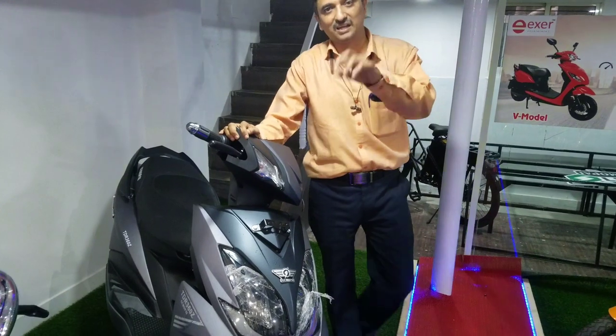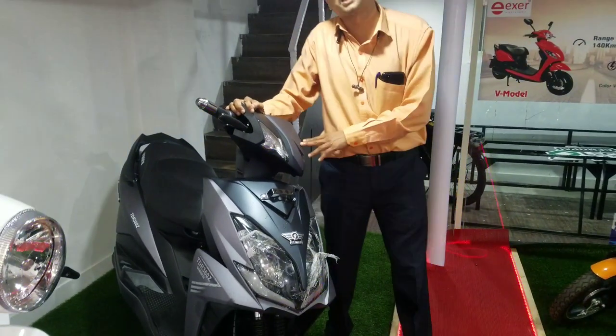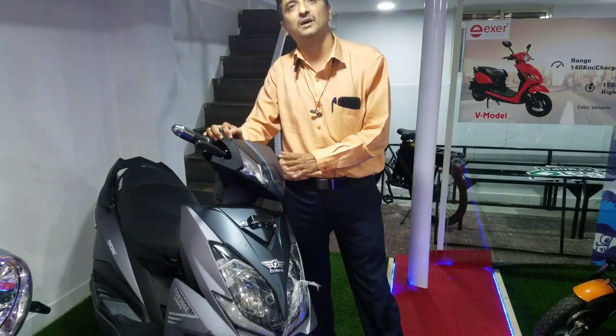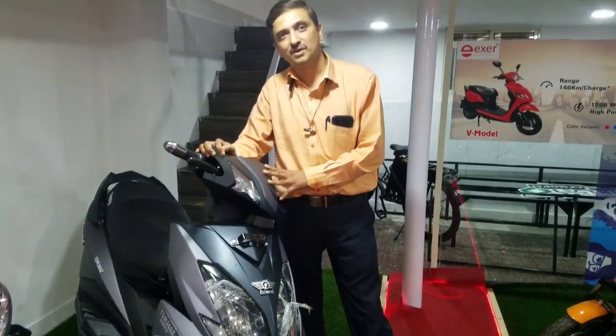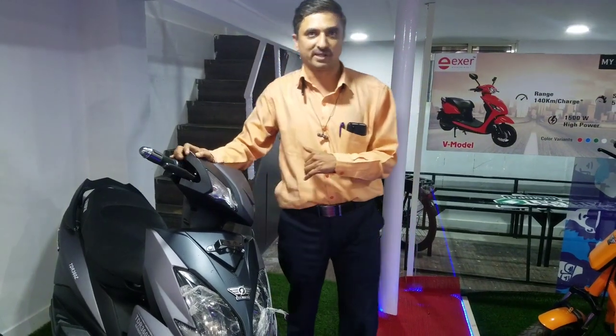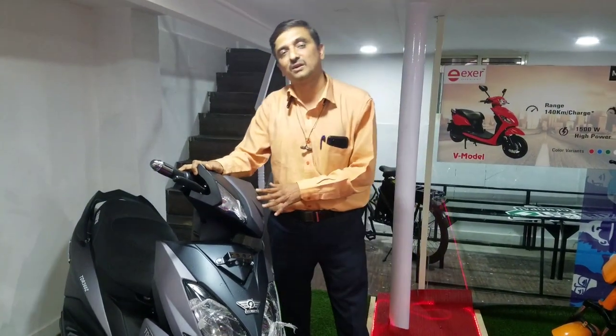Earlier we have seen one demo non-registered vehicle. In that same company, the model name is the Astrid. This is a registered vehicle. This is the top-end vehicle in our showroom, I can say that, because it is having a lot of features.